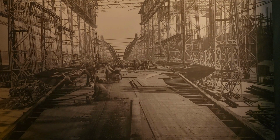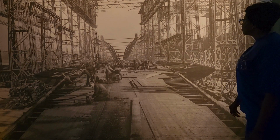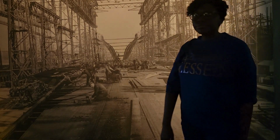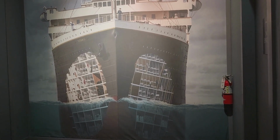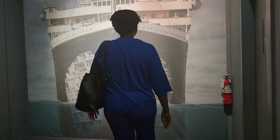Right here, I moved closer to this picture of the construction of the Titanic. I saw it was constructed from March 31st, 1909 to March 31st, 1912. So it took them 3 years to complete this Titanic. I could really see the detailed work on this Titanic.